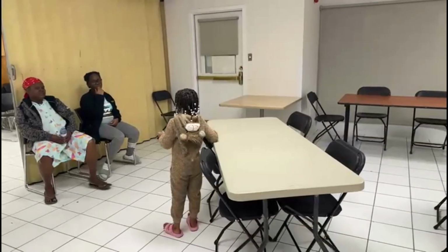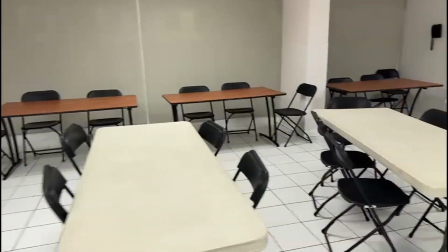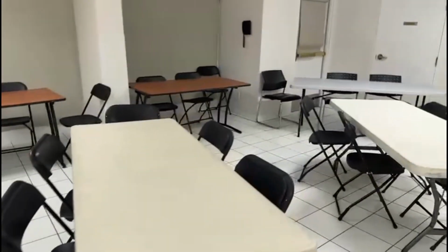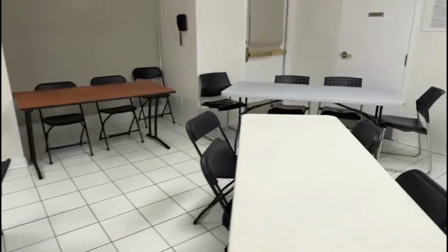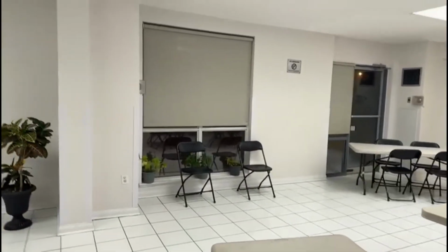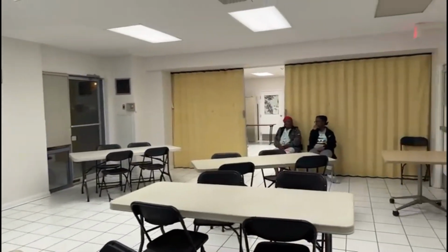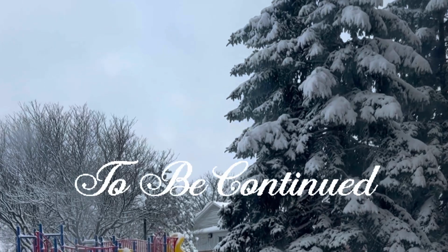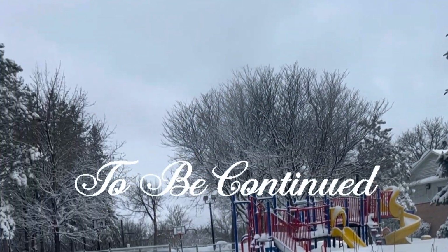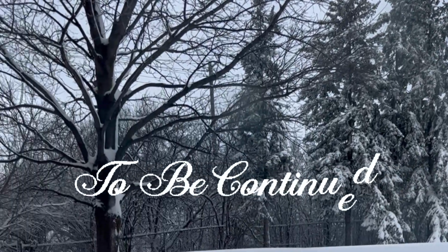All right, folks. So this is the setup of just the chairs. This is what we are working with. So the goal is to set up the table that way, somewhere up there. So, okay, we're done for the night.